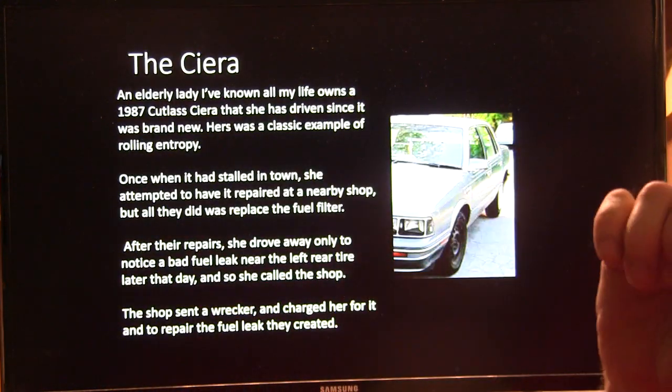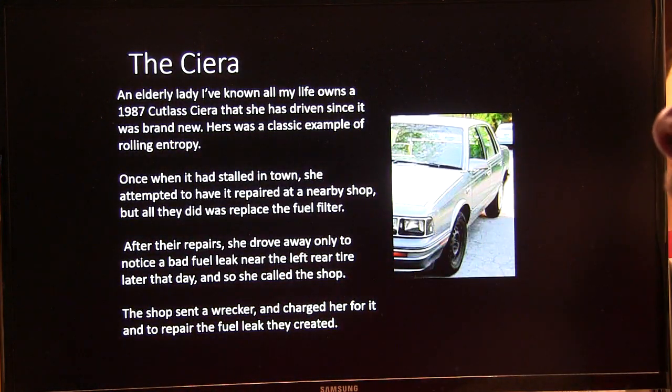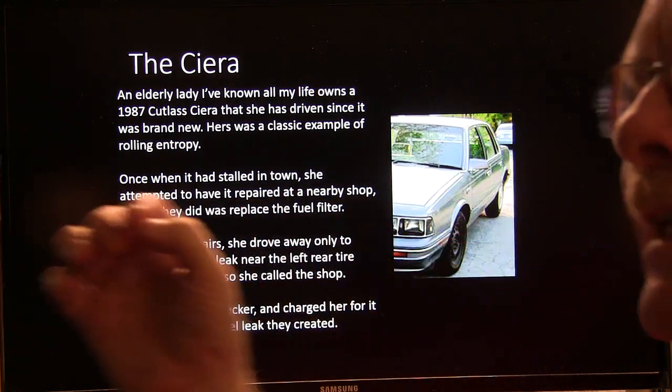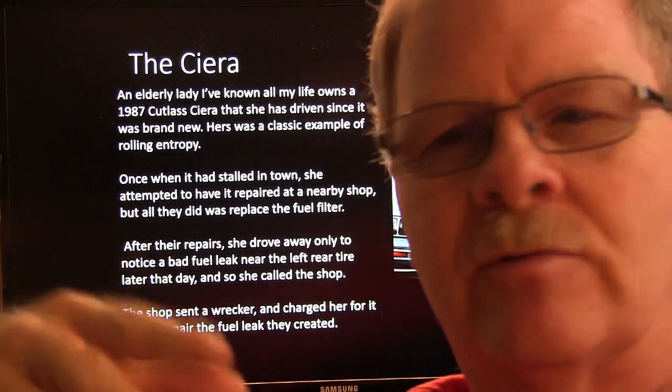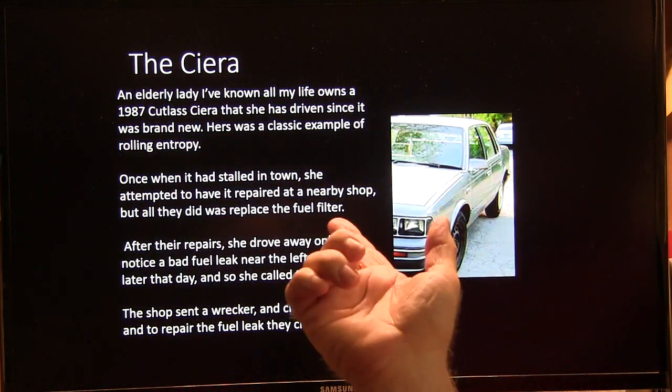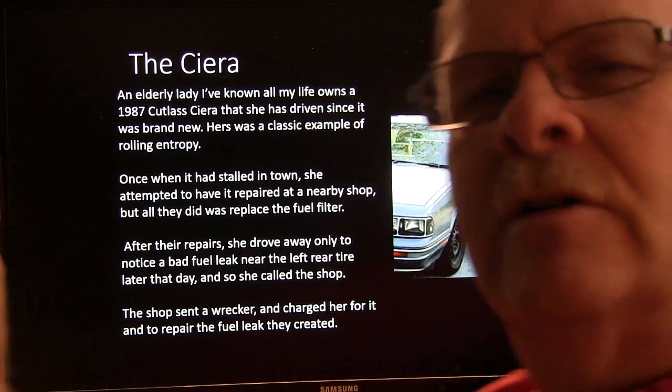Anyway, this elderly lady I've known all my life has got this '87 Cutlass Sierra. Now this lady's already passed away, but I went to church with her years ago and knew her for a long, long time. It stalled in town, so she took it to a local shop, not far from where I'm sitting right now. It was not a dealership, it was an independent shop. And that shop didn't do anything to this car.